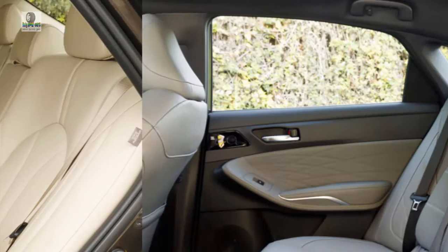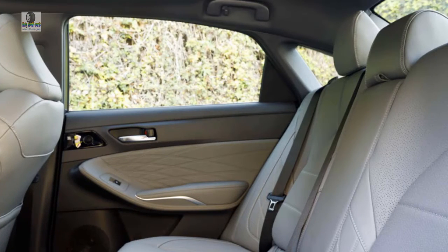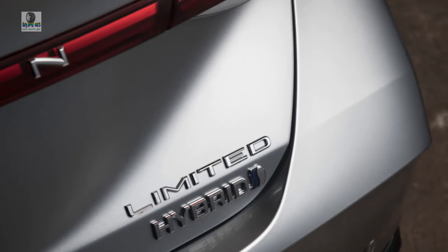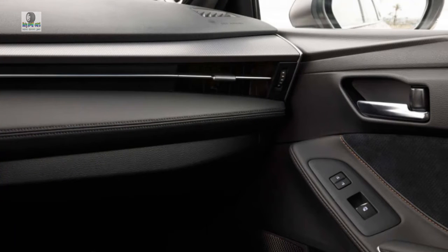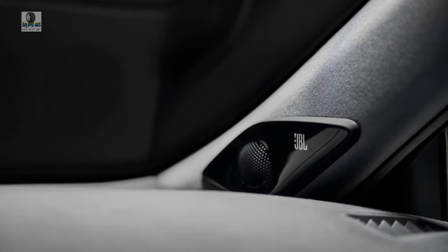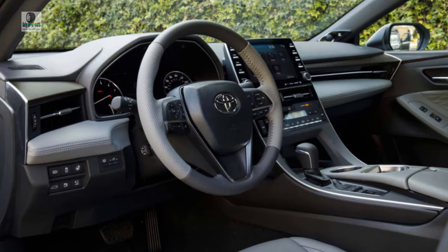Inside, the Avalon dares with contrasting colors and mixed materials that include real wood trim from musical instrument maker Yamaha. All lines lead toward the middle of the dash, which is dominated by a 9.0-inch touchscreen sitting atop a pedestal from the center console. The seats and surfaces are more interesting than previous models. The front seats have perforated stipples and quilting that punch higher than its price tag suggests.